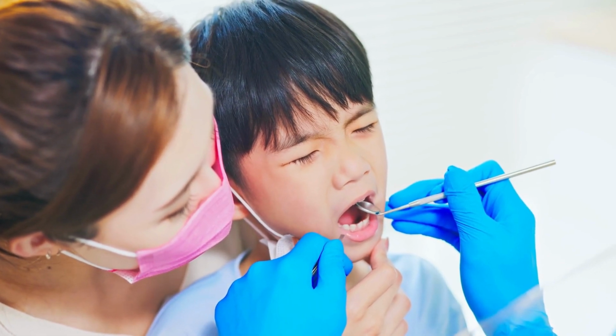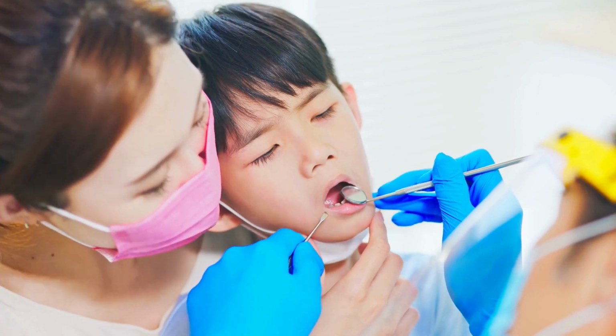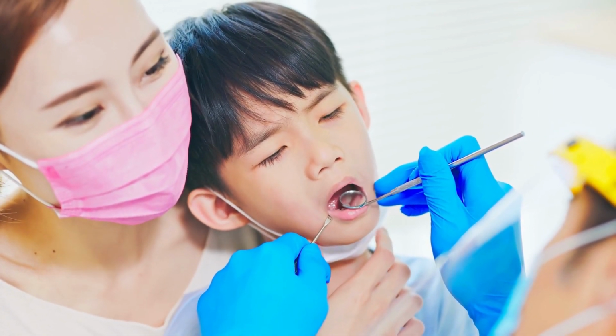When to see a dentist. While these remedies offer temporary relief, don't ignore the importance of visiting a dentist. Dental issues can worsen if left untreated. If you have a fever, difficulty breathing or swallowing, or signs like swelling, seek immediate medical attention.